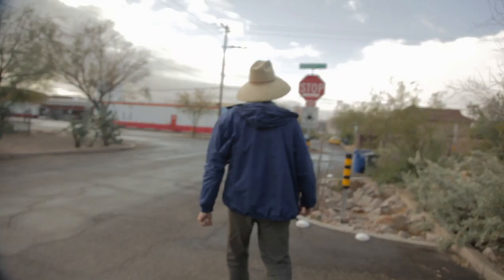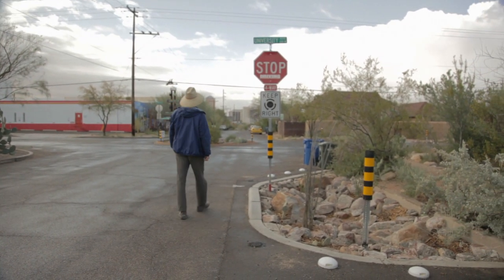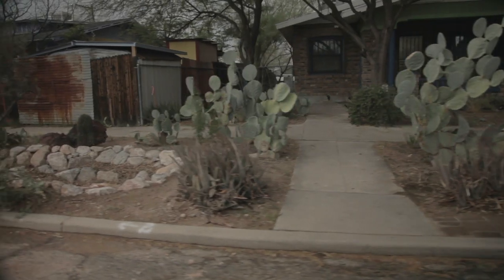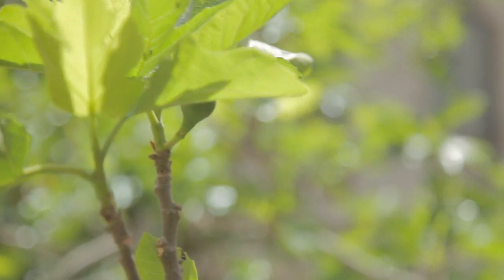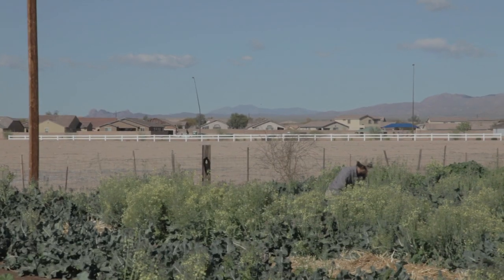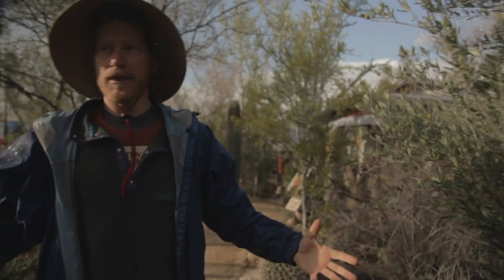When I walk through the urban setting or this neighborhood, I don't see just dirt, okay? I see a living soil. I see a living ecology. I see a great team that I can work with. I want to live in an environment that is a producer of resources, not a consumer of resources. So everything, as we're walking along here, has edible and medicinal properties.